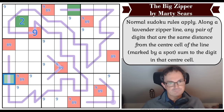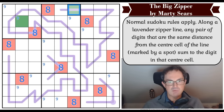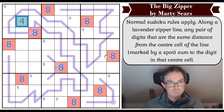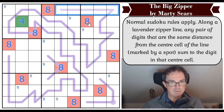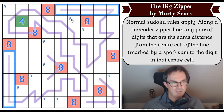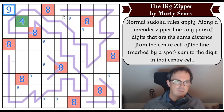Now, hang on, let's go back, because this is telling us straight away that red is 8. It must be 8. We don't know where green goes, we just know it's somewhere. But we know it's 4. We know green is 4 now. And there's a 4 up there, and there's a 4 up there in the same position, opposite one another. Does that mean that's 9? Yes, it does. That's actually clear, isn't it?